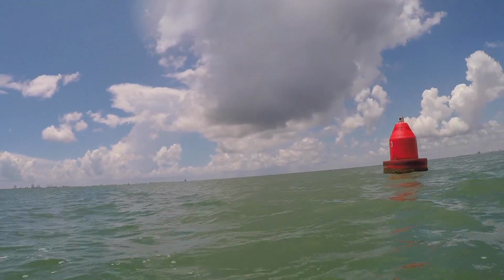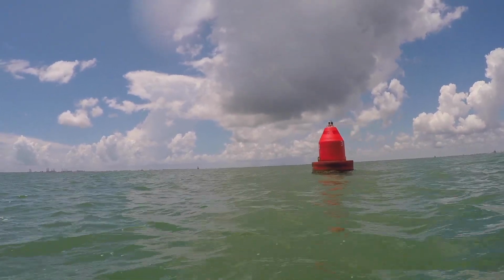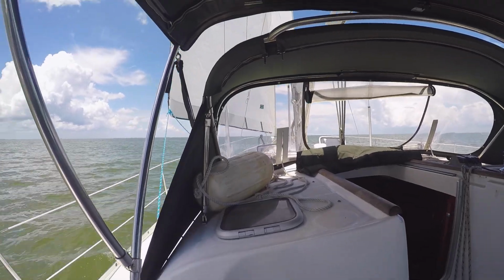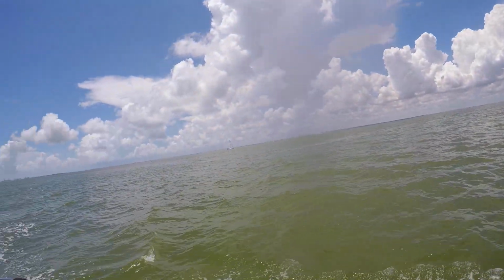We tried to sail some of the way home, but the wind was really low at that point, and we were only getting about 3 knots on average, and we needed at least 5 knots of boat speed if we were going to get back to Kemah on time. So we ended up motor sailing the majority of the way back to Kemah.